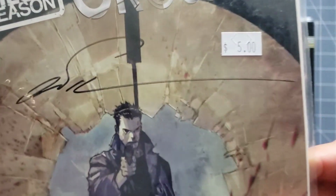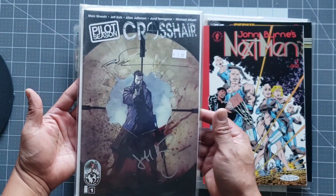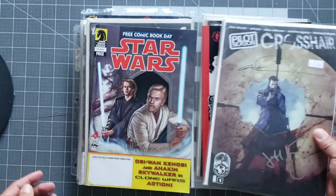Here, let me bring it closer. Right up there, Mark Silvestri's signature. And this one here is Jeff Katz, the writer. Alright, so I thought that was pretty cool. I picked it up for $5.